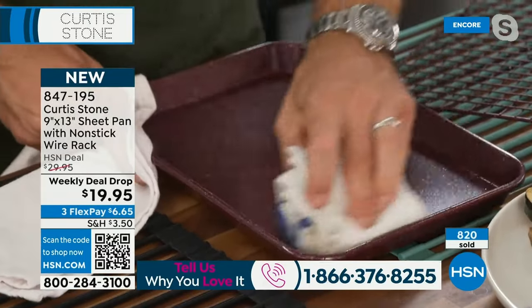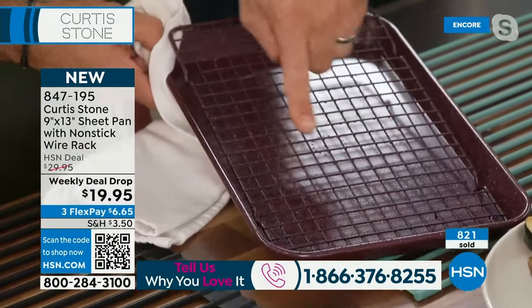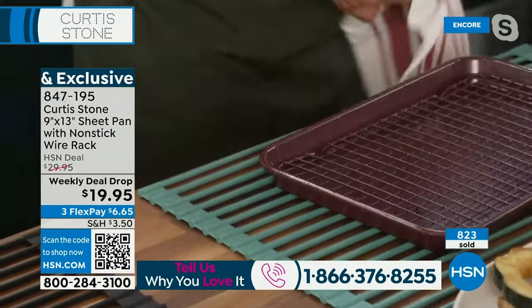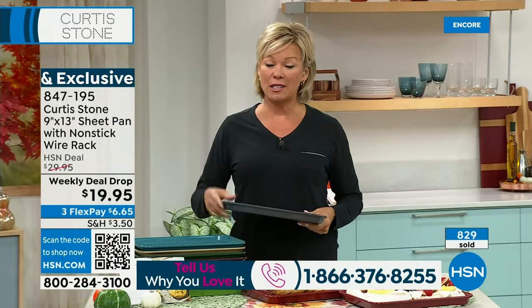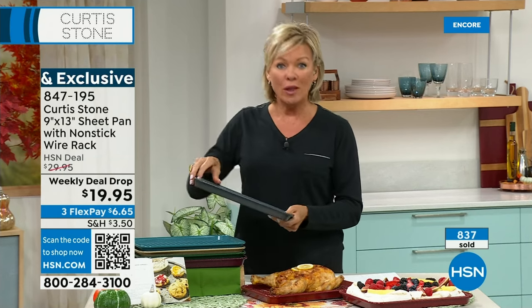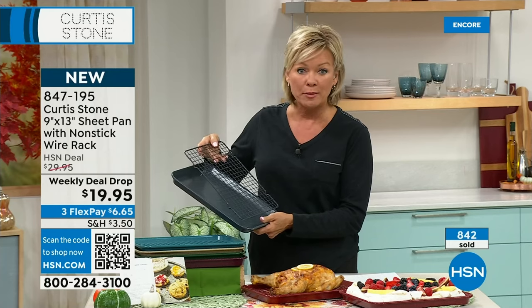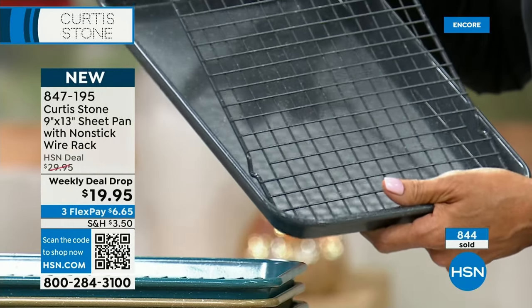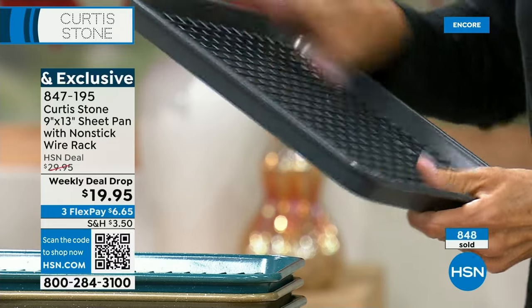Now, Callie, the fact that you're getting this home for less than $20, that's not the flex pay. That's the price of the pan. Such a good point. It's a weekly deal drop. So, folks, this is the only time you're going to see this great 9x13 pan with the rack at this kind of a price. This weekend, it goes back up to $29.50. So, still even a great price at that. But it's a phenomenal story and experience.